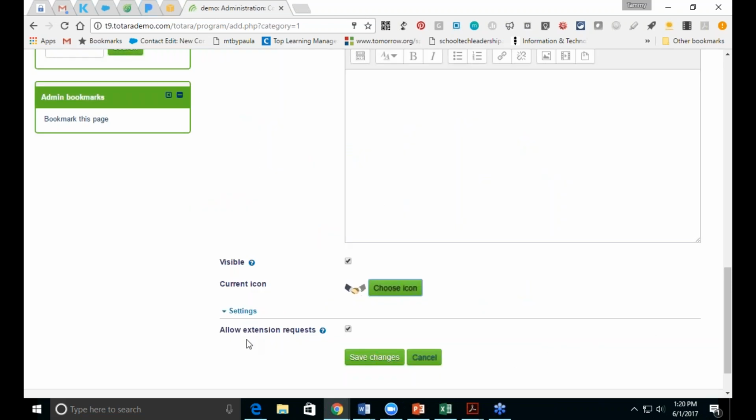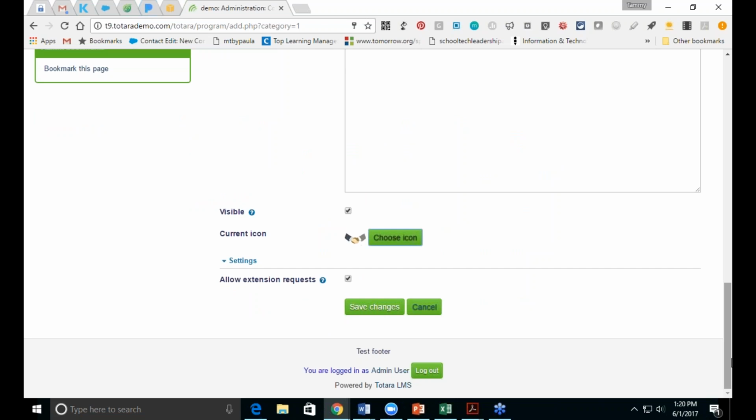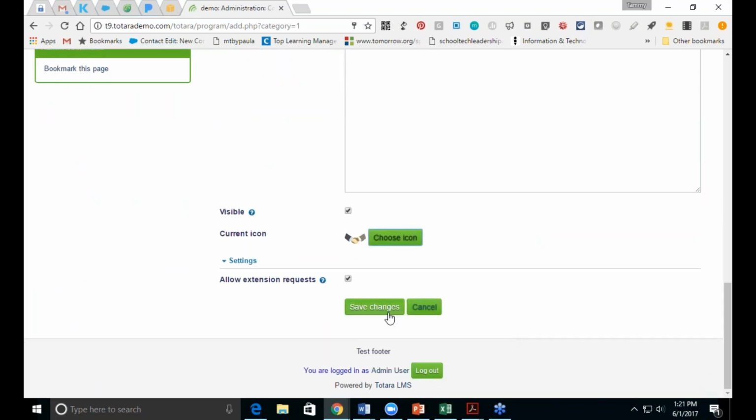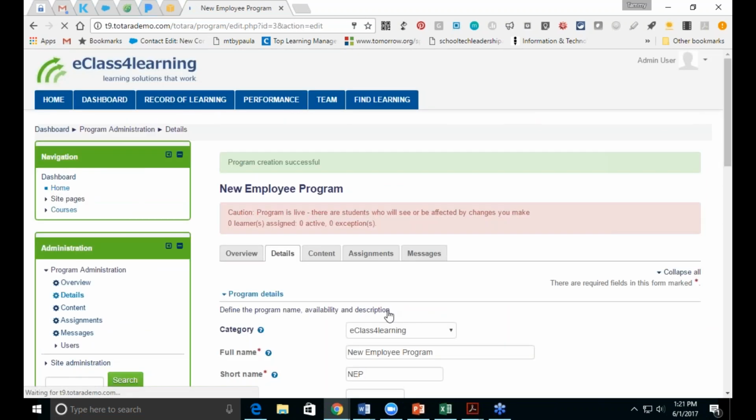And if we're going to allow, let's say a new employee for some reason doesn't finish in time, could they ask their manager for an extension? And could the manager go ahead and grant that extension or deny it? So those are the details, and we save those changes.